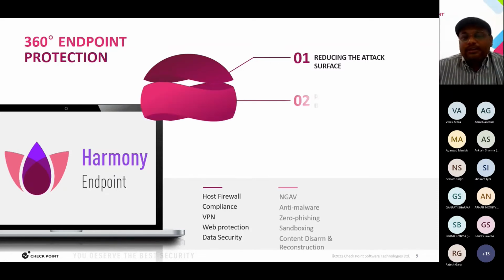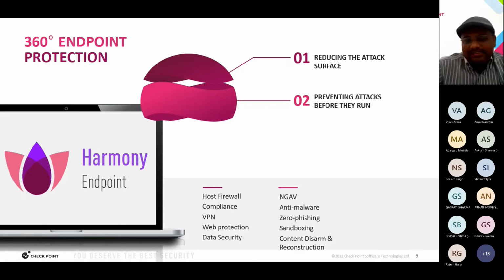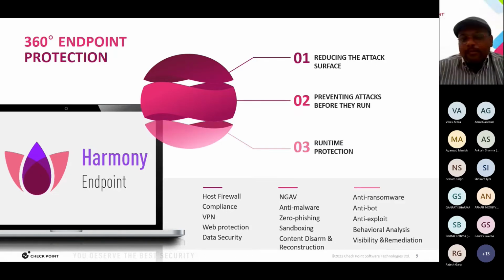And for the information data that has reached your endpoint, we have all these blades from next generation antivirus, anti-malware, zero phishing, sandboxing, content disarm and reconstruction. All these technologies come together to prevent the attack even before it reaches the runtime. And just in case there are some attacks which have reached the runtime, we have our anti-ransomware blade, anti-bot, anti-exploit, behavioral analysis, visibility and remediation. All these technologies come together to give you a full-fledged protection.